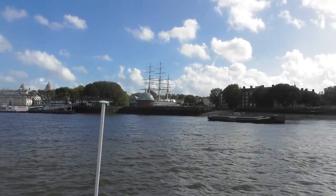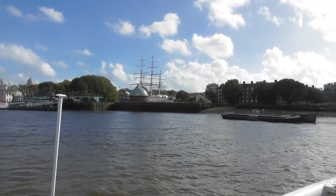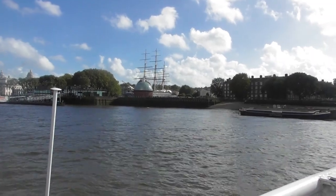So I would highly recommend the walk up here if possible. You get a great view over London. It's a 20-minute walk from the pier.